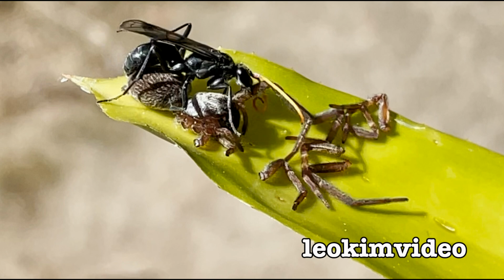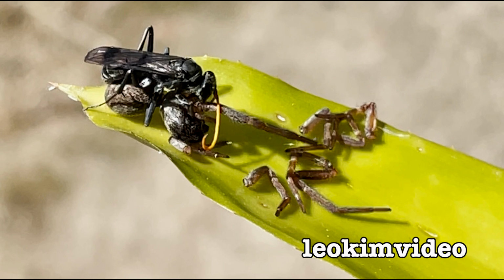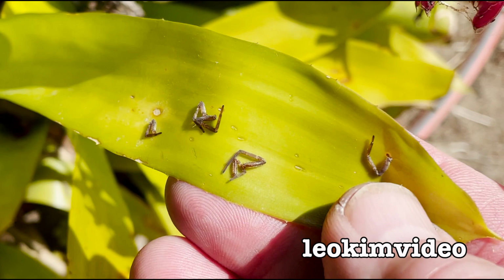And you think how fearsome a spider is? Well, I'll tell you what, wasps are far more fearsome in my mind. It's not often I get to see this. You've got to be lucky and have a fairly keen eye to witness a wonderment. And just remember, that's the legs of the spider that the wasp had taken off one by one. I've never seen that before, but now I have.